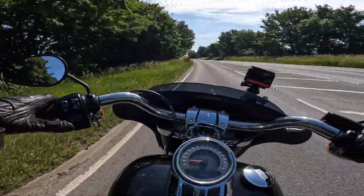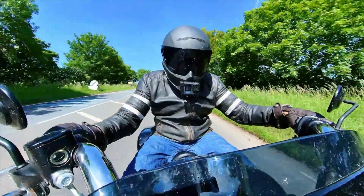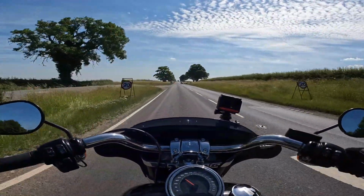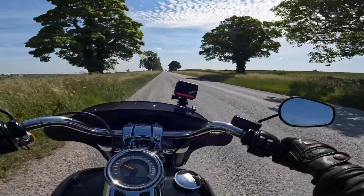Should we find out what this 107 engine is like for power now? Once I can turn my indicators off. Ready? Here we go. Let's turn the throttle. Whoa! And we got to brake because we got gravel ahead. Second gear, almost hitting the speed limit though. It's got a lot in it. You don't really have to change gear very often if you didn't want to.